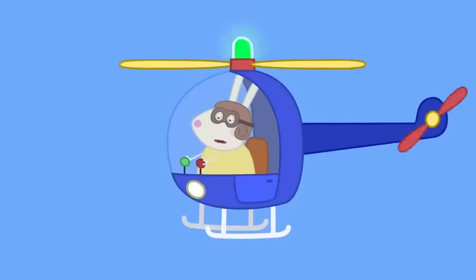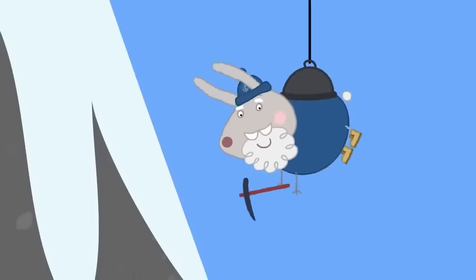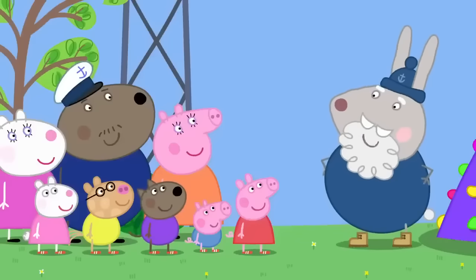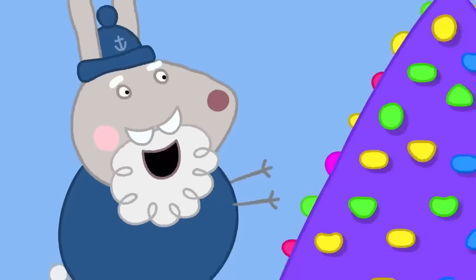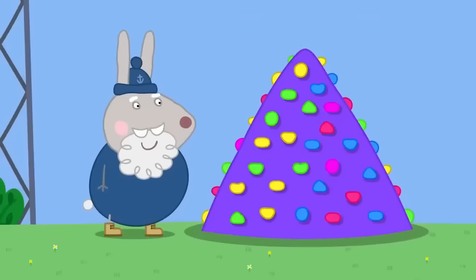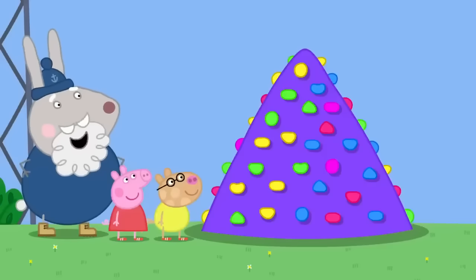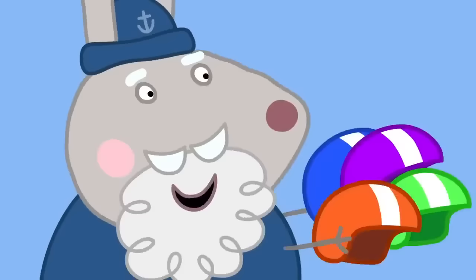Oh, Dad, not again. Sorry. Rescue by a helicopter. Yes, but that won't be happening today. We haven't got mountains. We've got climbing walls. We call this one Mount Snowdon. It's just like a real mountain. Apart from the fact it's little and made of plastic. Ah. And you're going to be wearing safety helmets.